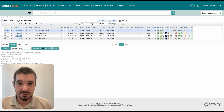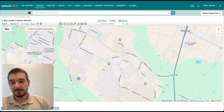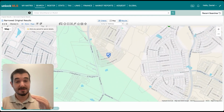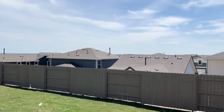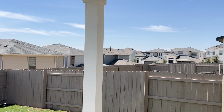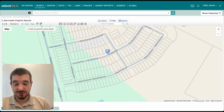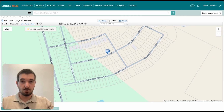This one, new construction, this is going to be a Perry home in Pilot Park. So this is over to the west here. This is Pilot Park. Now, something I like about Pilot Park, I live in Pilot Park, is it is on a hill, okay? It's elevated. And so depending on what side of the street you're on, you're either going to have a view of a brick wall or you're going to have a view of a beautiful wide open sky because your neighbor is lower than you. This one is the latter, right? So this house that's being built right now, should be finished in a couple months, is on the southern side. And so the backyard is facing out into just open sky.